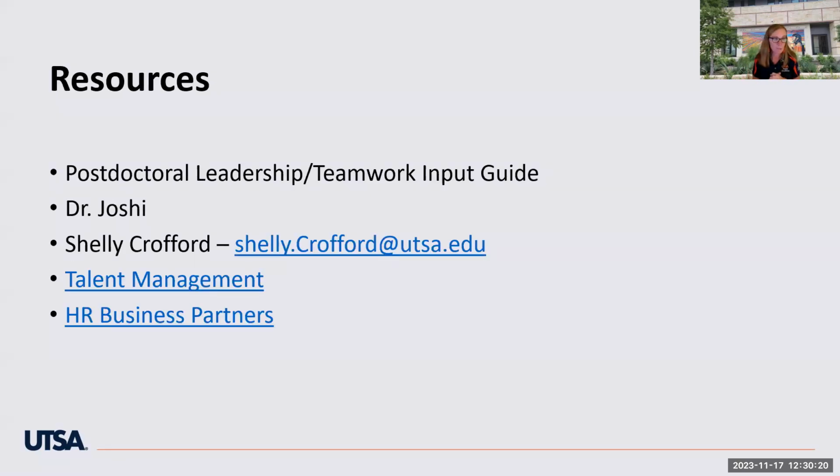And some resources. Dr. Joshi, she's on the call. She knows the process. I've assigned her an evaluation so she could check it out as well. So she is definitely someone who you can reach out to. We've created a guide that Dr. Joshi will send to you, or has sent to you, that will give you step-by-step tips. It's just a PDF with some directions.